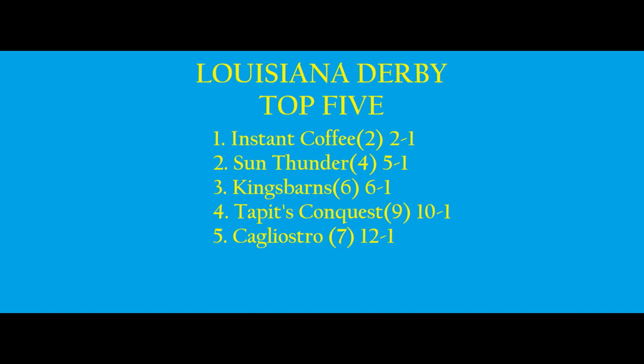Number two is Sun Thunder. He has improved steadily, and I expect another jump here. I think he's going to be a little more forwardly placed than he usually is, and with another step, I think he's definitely a contender and could possibly win under the right circumstances.